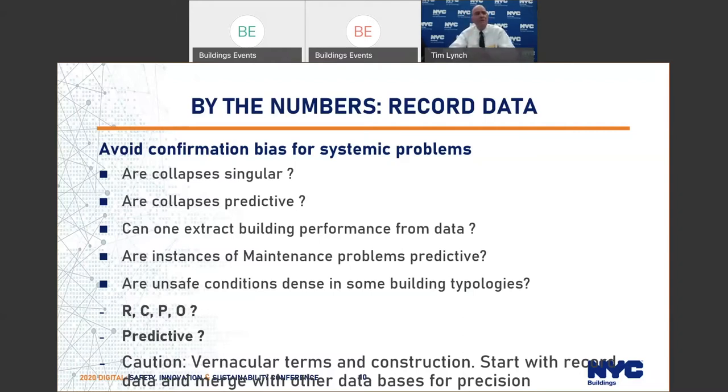Are instances of maintenance problems predictive? Can we determine whether a building hasn't been maintained? Is there public domain data that tells us some of this? And we found that there is. It's not quite where we thought we would find it, but we've actually found a lot of maintenance information in the public domain on buildings. And we're going to show you where that information is.